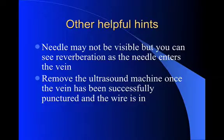Other helpful hints include that the needle may not be visible when you cannulate the vein, but what you will see is a reverberation as the needle enters the vein. I remove the ultrasound machine once the vein has been successfully punctured and the wire is in.